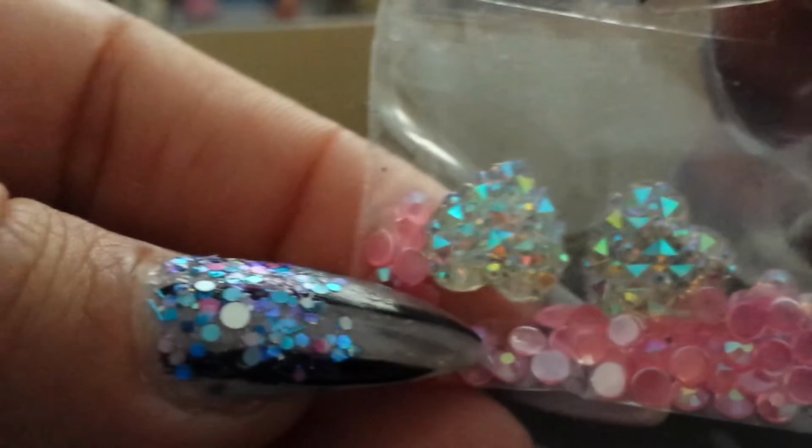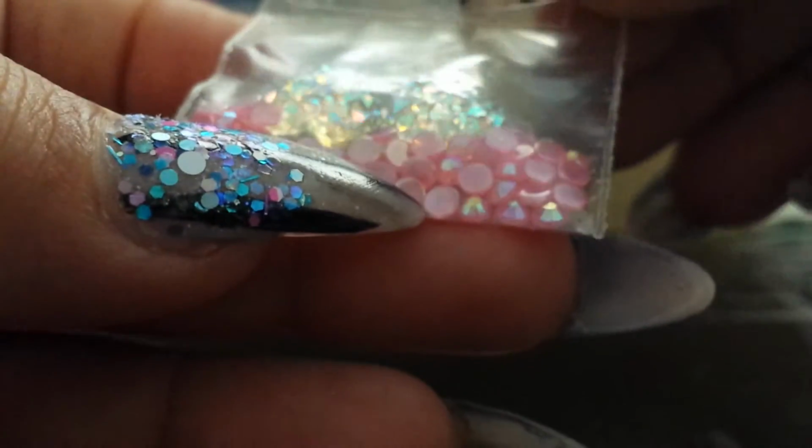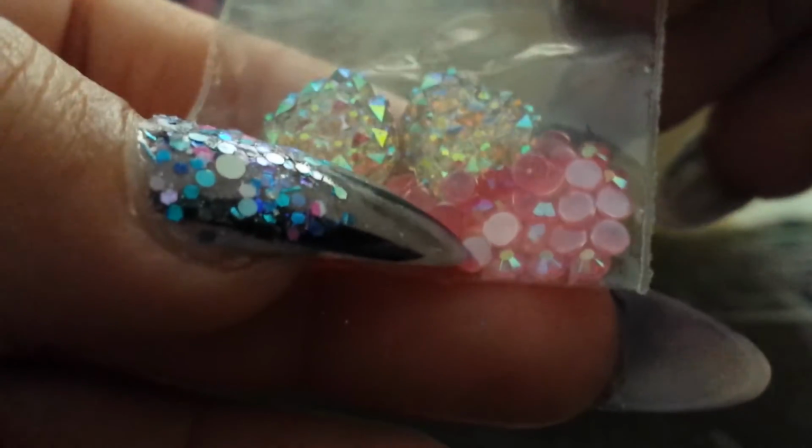And then some, and I didn't have any of these, so I'm super excited to see these. Some holographic little swirlies. I've not had any of these. I'm super stoked for those. Then she sent some iridescent hearts and some little tiny pink iridescent jelly stones. So thank you, Estelle.